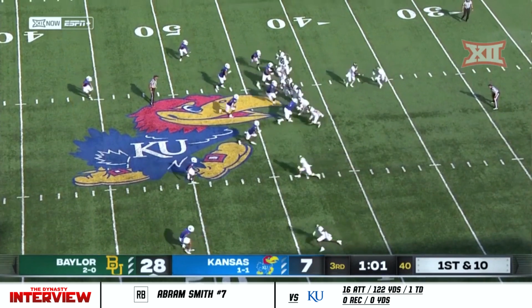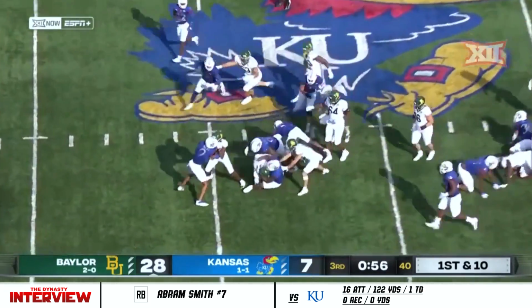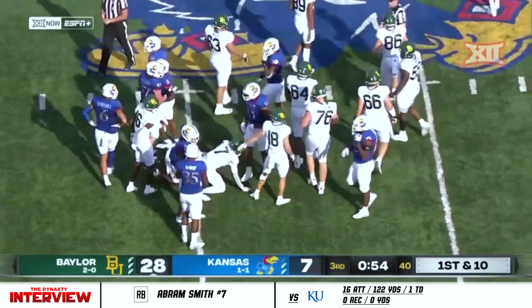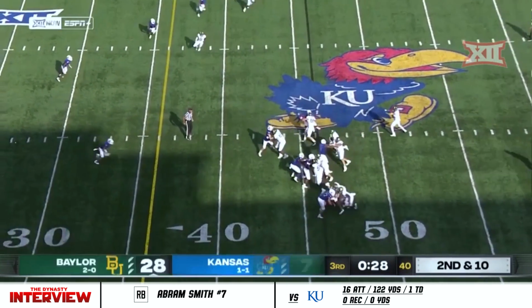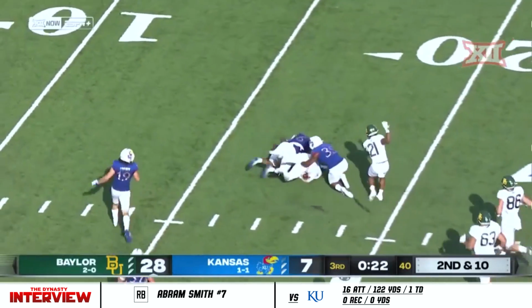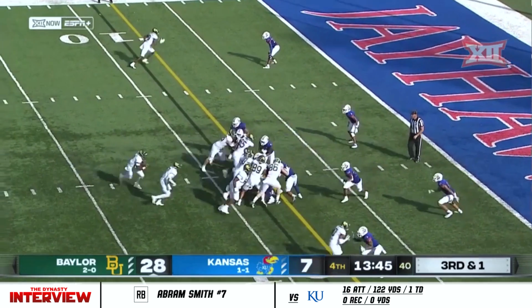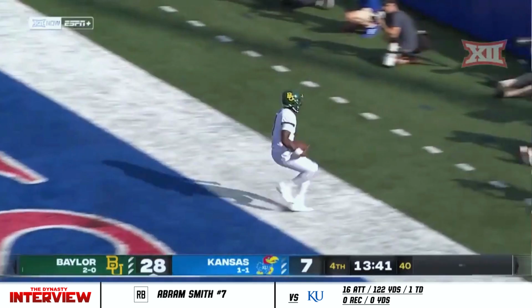Pistol look with Abram Smith. That's just a tough dude to bring down. You know it. Abram Smith. He's over 100 yards, still on his feet. Third and one. And Gary Bohannon up the middle into the end zone.